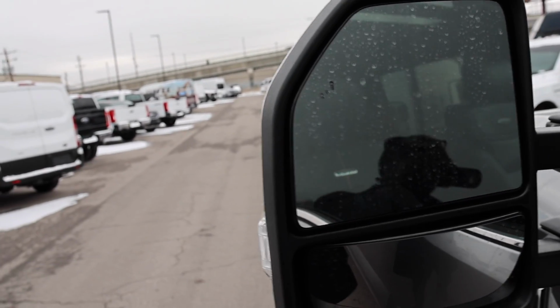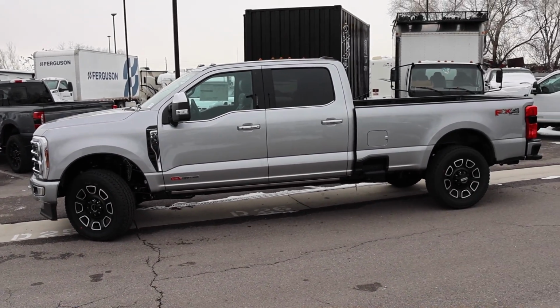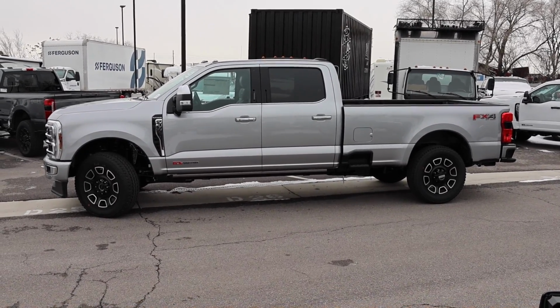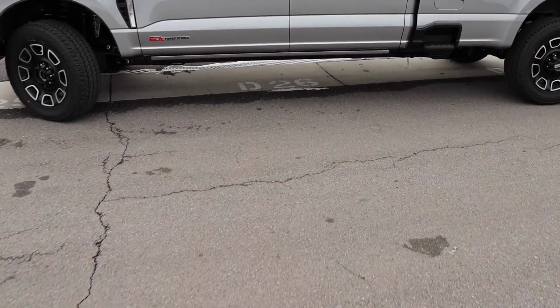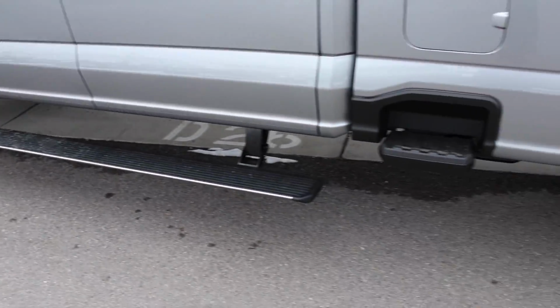Blind spot monitoring's right there. More cameras. You have to step way back to get this truck in the frame, but yeah, I think having the side steps on the bed make this truck look a lot more appealing versus the previous generation. Power deployable running boards are already there. They have some chrome treatment to them too, and I'll show you guys the interior in a second.